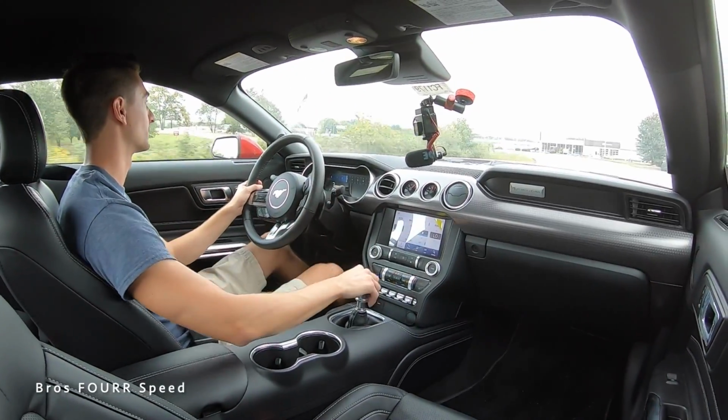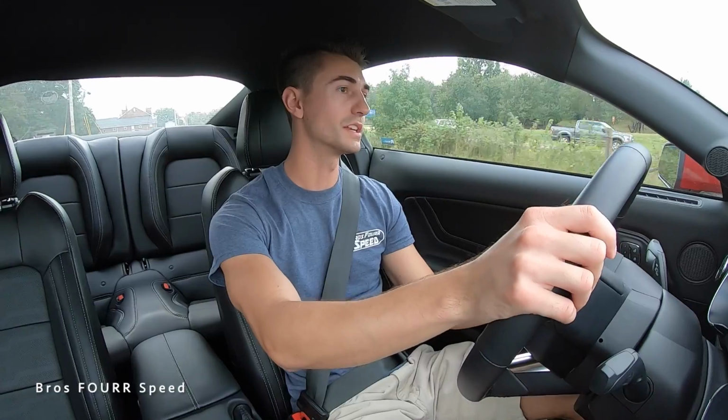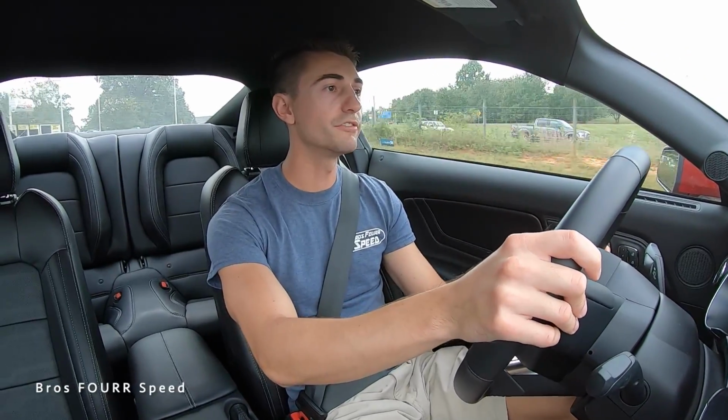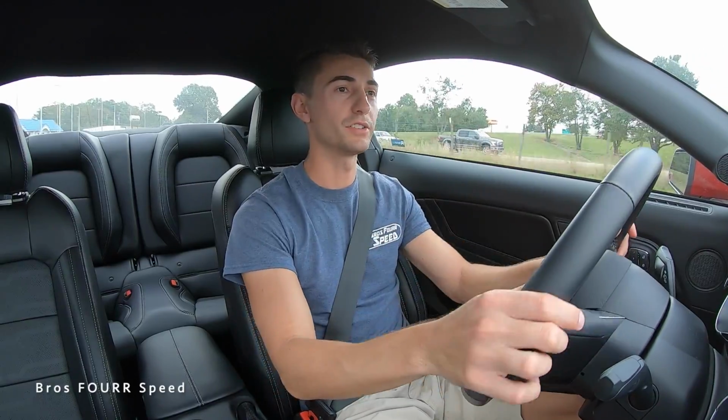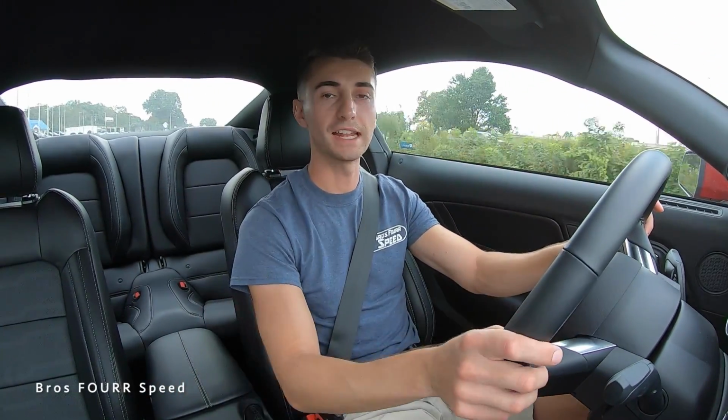So getting up on some turns now, still in all the track modes and everything. It's a pretty flat car. You can feel the weight a little bit. There's a little bit of body roll as I go back and forth, so it's not exactly a nimble sports car. I think a Camaro is going to be a much better vehicle if you're really going to be doing the turns, but this can kind of do it all.